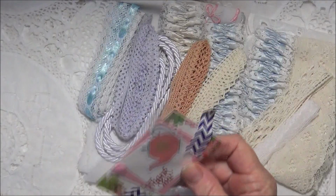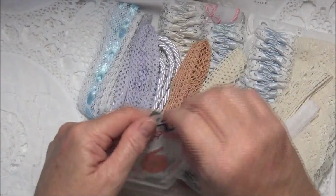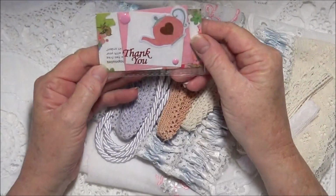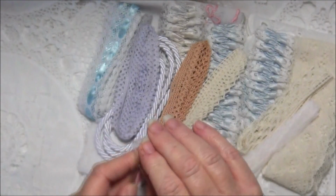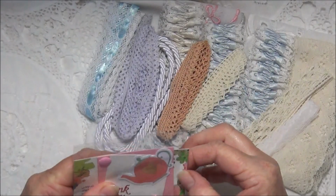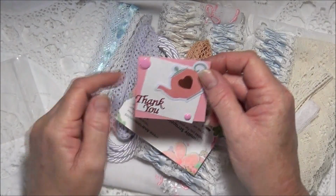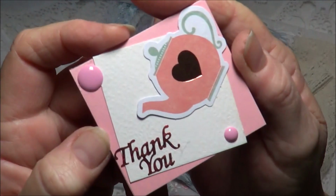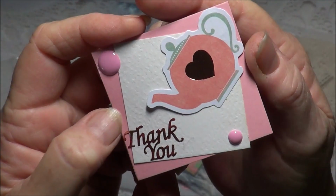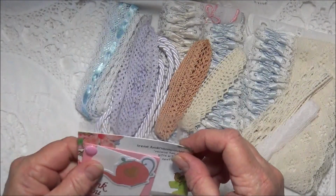Alright, sorry about that. We have some washi tape, which I will keep. We have a little thank you card. Isn't that lovely? That is so sweet. Oh, isn't that pretty? That's really nice, Irene, just a little thank you card put together like that. Isn't that a cute little teapot? Very sweet of you, Irene.